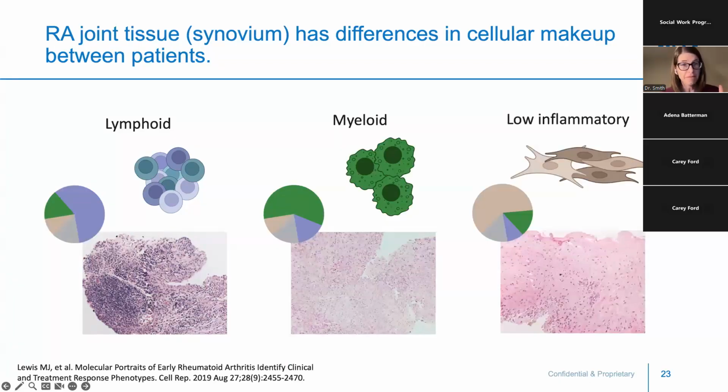Another pattern we see is patients with more myeloid cells, where again, more than half of these cells are myeloid type cells, and they tend to be more spread out across the whole tissue. You can kind of see these dots are arrayed everywhere. And then there's a last subset, which is the low inflammatory or fibroid, because it's full of fibroblasts. And this one tends to have fewer of the myeloid or lymphoid cells, but lots of these fibroblasts, really creating an abnormal number of them, and really too much of all the structural types of proteins that they normally make.